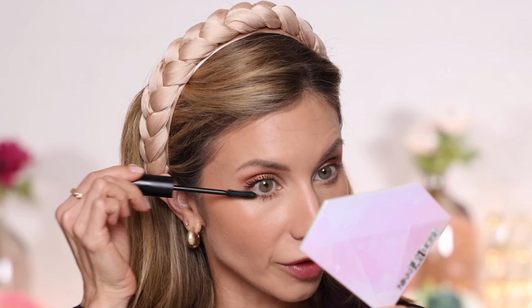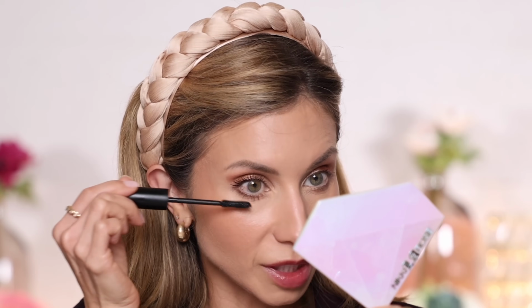You build and build and build and you get a lot more length. Okay, look at this. Isn't that pretty? Really, really pretty. If you have very thin lashes though and you like volume, this might not be the best one for you because it really does focus on lengthening in my opinion.